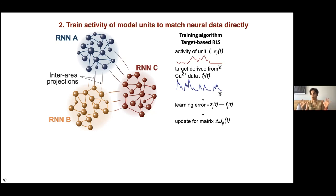Okay, so we've done two things. We've taken a single module, and we wired multiple of them together to make a multi-region RNN. The second thing we do is to take the activity of each unit and train it to match data directly. What does this buy you? What is the end result of this? This gives you three things.